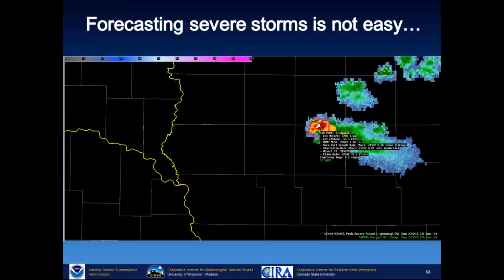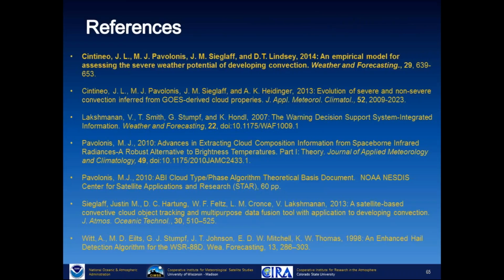So again, this is something to use to help you get a little bit more confident that the particular storm you're monitoring or looking at is one that's going to produce severe weather in the next 60 minutes. There are a lot of references that you can go through. John Cintineo here is lead author on 2 of them in the past couple of years, so that would be the name to search on if you're looking for this.